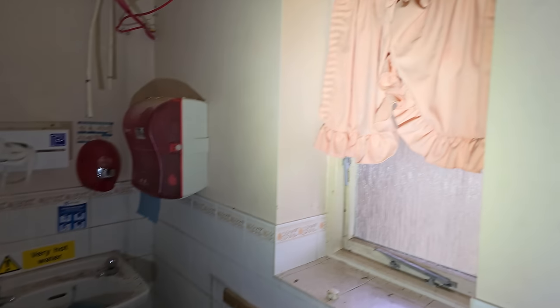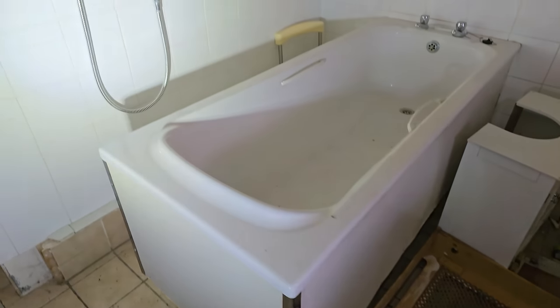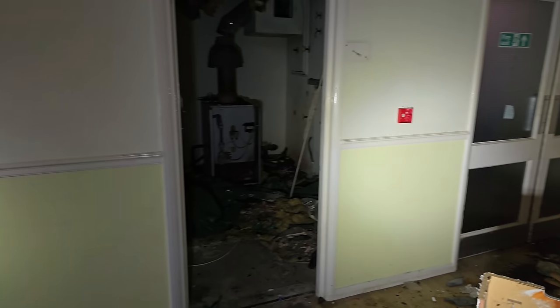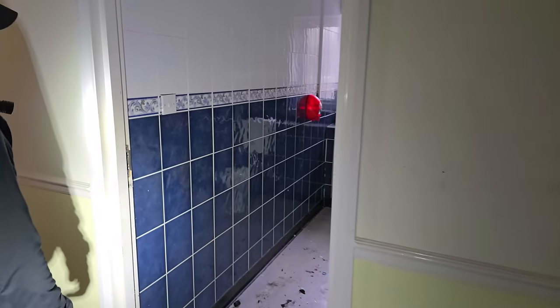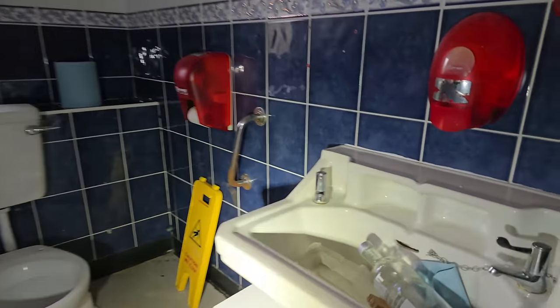It's cool, like the ruffled curtains. That's cool. I like that. Bath's pretty odd on that plinth. I'd give that a 5 out of 10. Five? Five, yeah. With the old shower. Oh, that's blue. Oh, wow. Ain't bad. It's cool. I like the old sink.